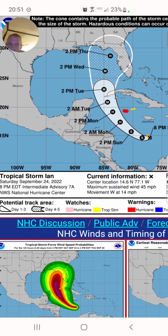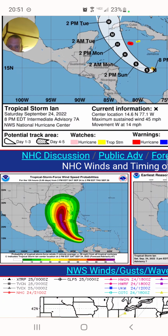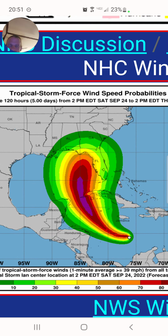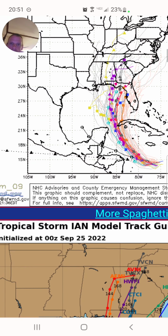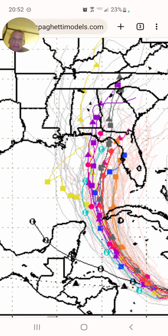But let's look at some of the other graphics. It's moving currently west at 14 miles per hour. This is a forecasted wind chart. Again, that's going to heavily deviate from this point moving forward. But here's the latest spaghetti models. So this is things like the GFS and other computer models that are trying to kind of hone in on the direction of the storm. So let me zoom in on this one. And here are some of the models.